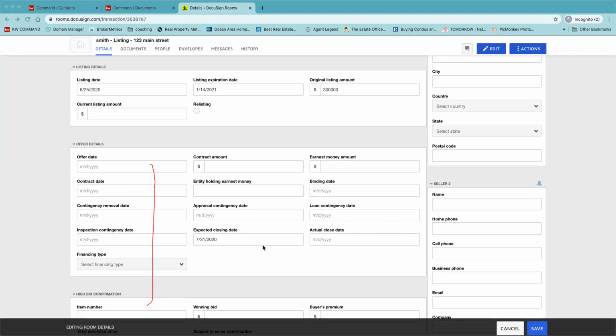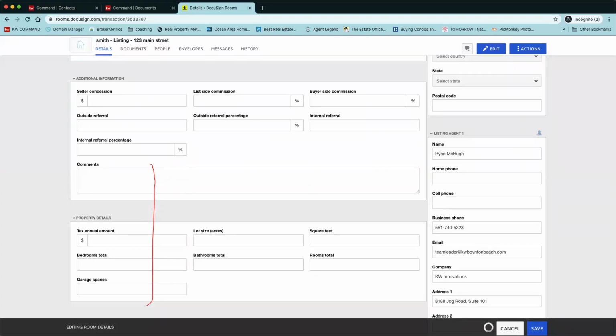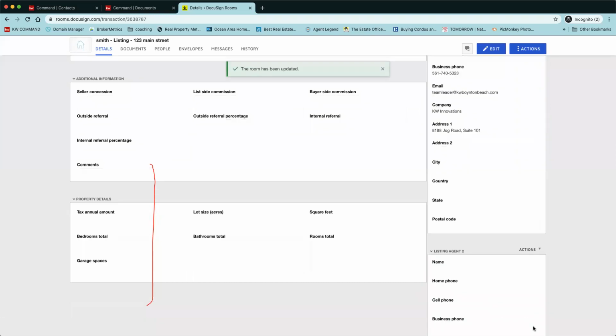But for step 5, what we're doing now in Docusign, fill out all the details. When you get done filling out as much as you possibly can, we're just going to hit save. And that was what's going to start building our autofill. So this is going to make life a little bit easier. So we just did step 5.